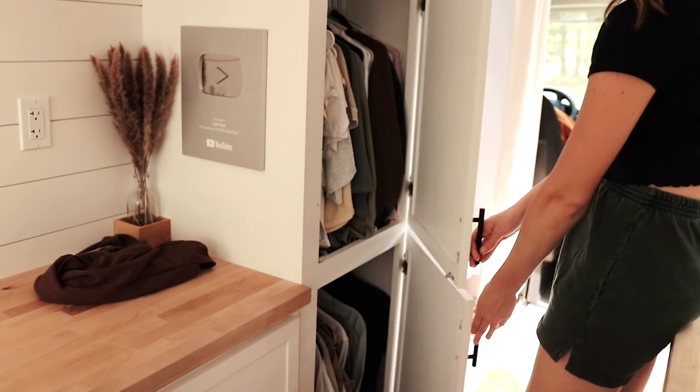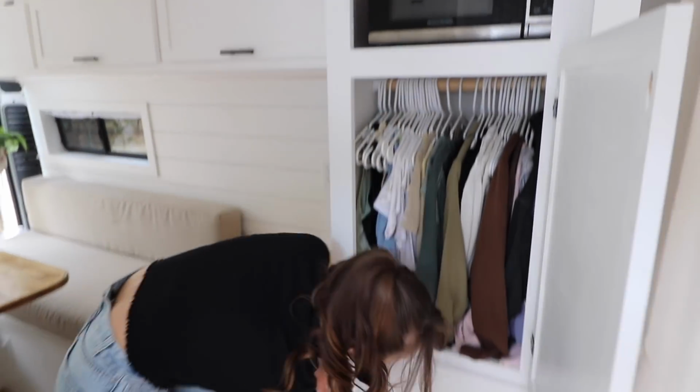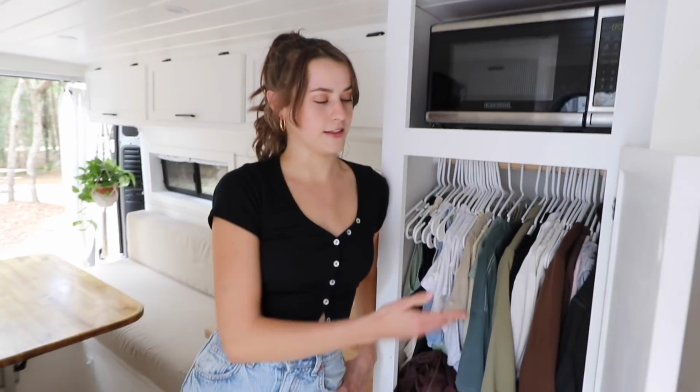Now that Anna showed you how she stores her clothes, we're gonna show you what they do in this van. We store things a little bit different than Ian and Anna. Here are our closets right here. This top one is my closet. This bottom one is Kyle's. When we were building the van, we had a big fight about who would get the top and who would get the bottom, but obviously you can see who won.